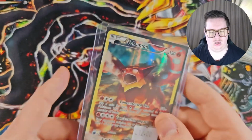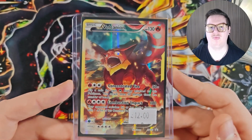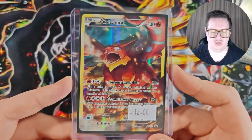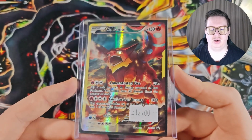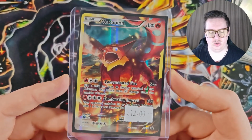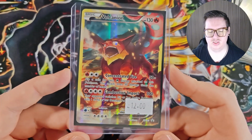What a banger. I picked up the Volcanion X and Y promo, again stick it at £12, paid £10 cash. I think Volcanion's crazy underrated, such a beautiful card, absolutely love the artwork. Volcanion, underrated Pokemon massively, having the dual type in. Such a cool artwork, I can't believe people sleep on it as much as they do.